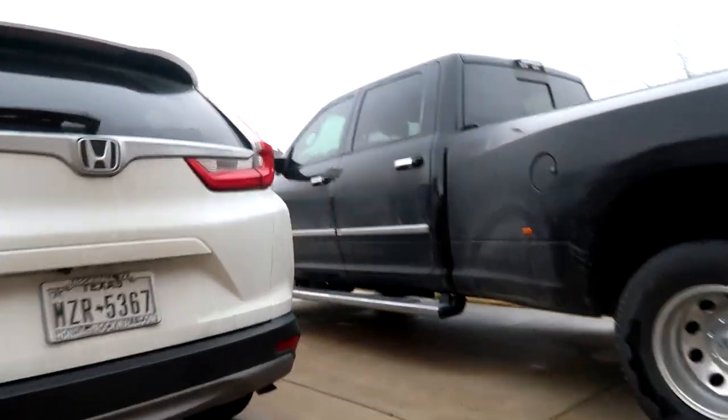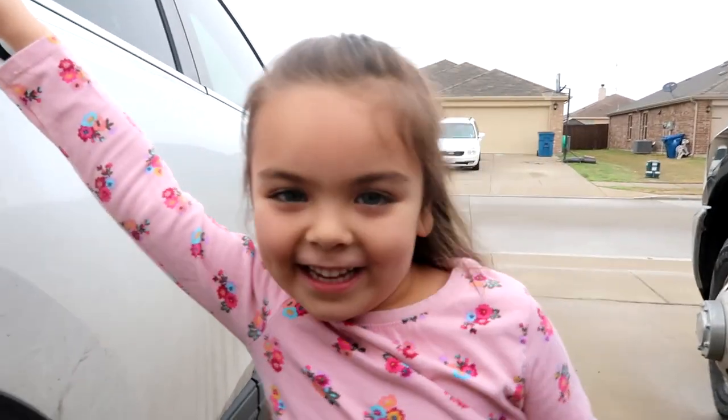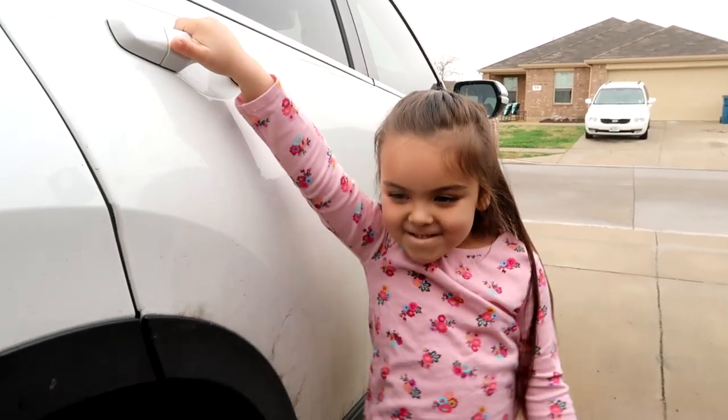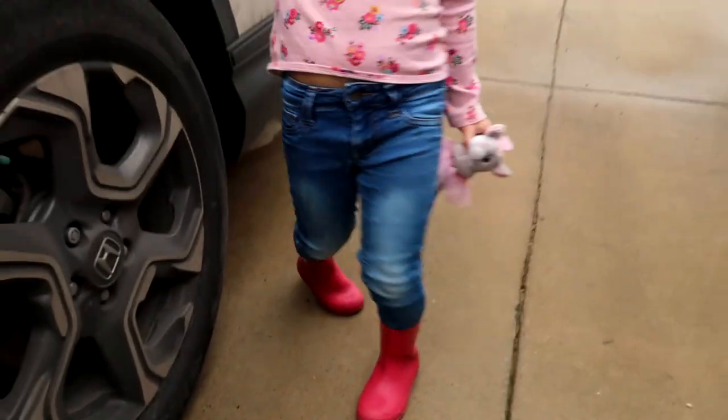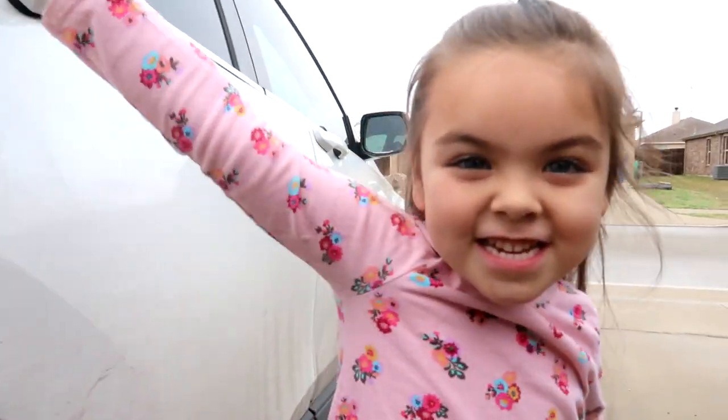Coral's really happy. Coral, where were you going? I'm going to get my cowboy girl thing. Cowgirl outfit? And Daddy's probably more excited than you are, because I cannot wait to see you in a cute, adorable cowgirl outfit. From the boots, to the pants, to the belt, to the vest, to the cowgirl hat.